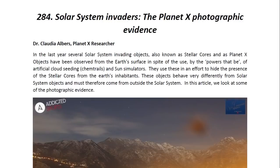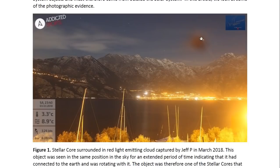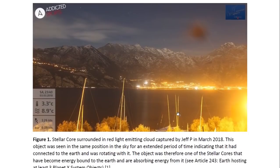These objects behave very differently from solar system objects and must therefore come from outside the solar system. In this article, we look at some of the photographic evidence. And first of all, we see this object that was captured by GFP in March of 2018. As you can see, it's an object that is emitting red light and is surrounded by a diffuse cloud that is also emitting red light.